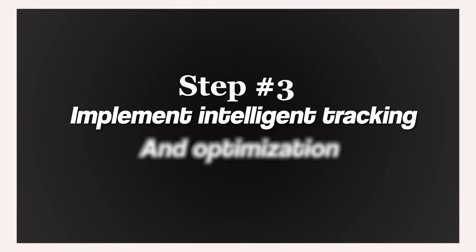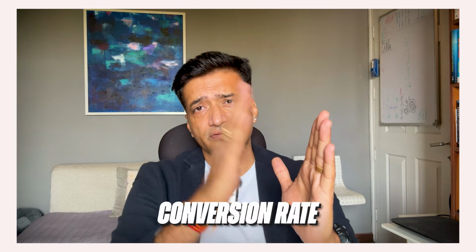Implement intelligent tracking and optimization. Data makes the difference between average and exceptional results. Use analytics to identify where leads are getting stuck and optimize those stages. Tools like Salesforce or even simple CRMs can show you conversion rates between stages. So from stage 1 to stage 2, what is the conversion rate and how are things going? This can automate your sales forecast so that you always know what's going on and what's coming.